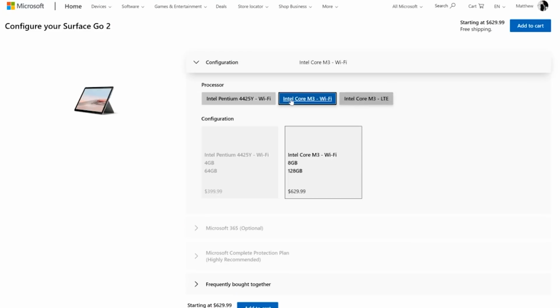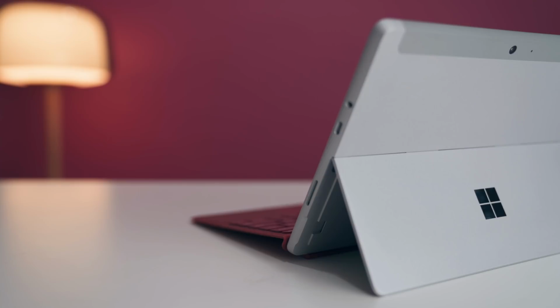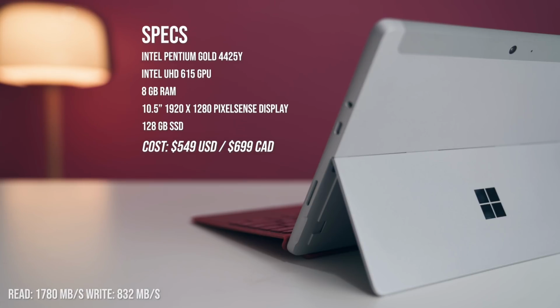Now, there's 3 different models of the Surface Go 2 you can buy. The entry-level model comes with a Pentium Gold processor paired with eMMC storage and 4 gigabytes of RAM. No one should buy this. 4 gigabytes of RAM and eMMC storage is just not a good combination. Most should probably be looking at the mid-range model, which I have here, which also uses the Pentium Gold, but comes with 128 gigabyte SSD instead. Now, this SSD is an NVMe SSD. It's not one of the faster ones, but it's definitely faster than a regular SSD.